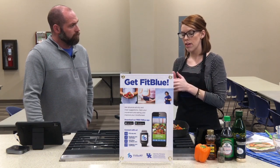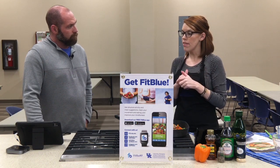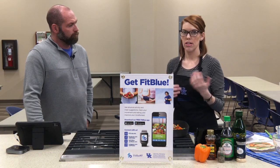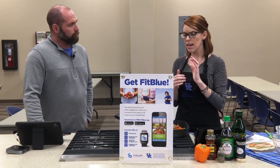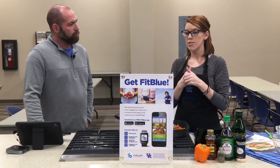But one of the things that I really like about the FitBlue app is that it has videos of exercises that you can do. And they even have exercises for those with limited ability. And so if you wanted to do chair exercises, there's some of those on there. And you're actually watching someone do this exercise. And so you don't have to go to a gym.